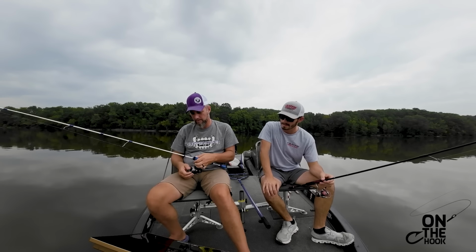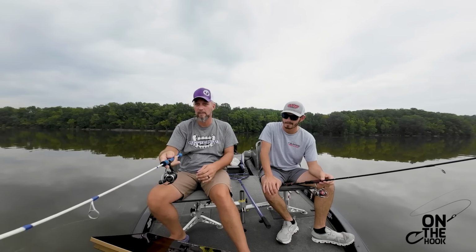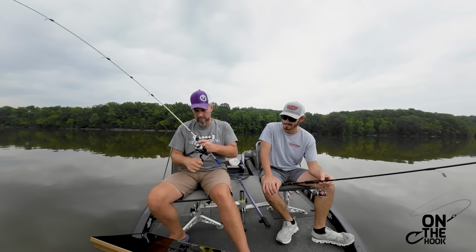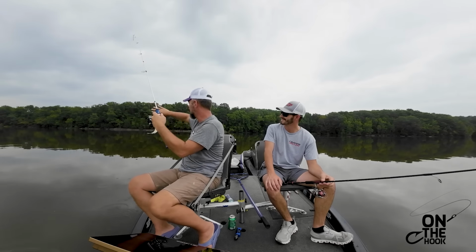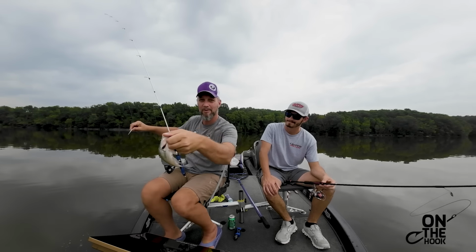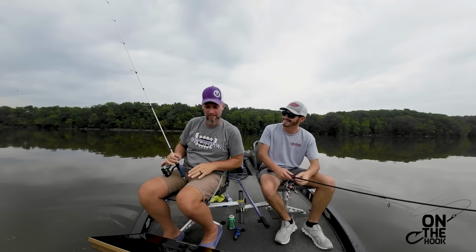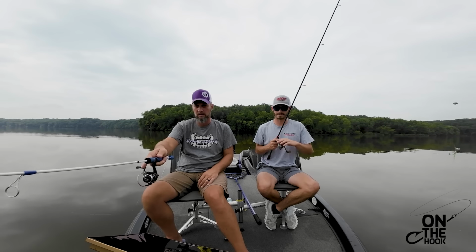That's probably a crappie, about an 8-incher. A little confidence boost here. There you go. About an 8-incher. We went through a little dry period there, and I was starting to think I didn't know how to fish. We were both right on it.